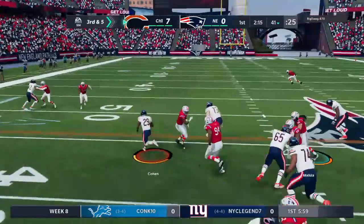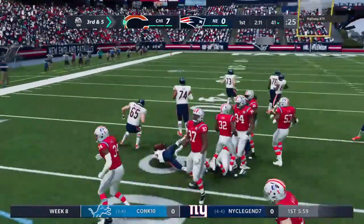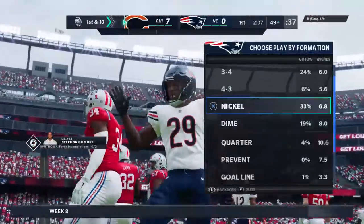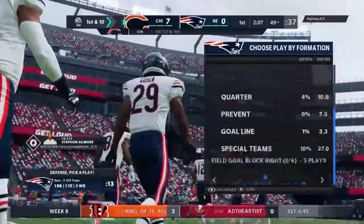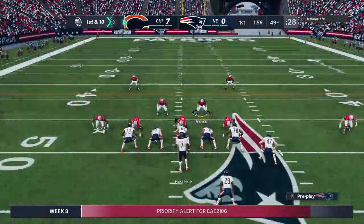On 3rd down, a run with Cohen. And he'll be taken down, but not before he gets into enemy territory. A bit of a surprise. They ran it on 3rd and medium. Proved to be the right call. 1st and 10. First down, Bears.